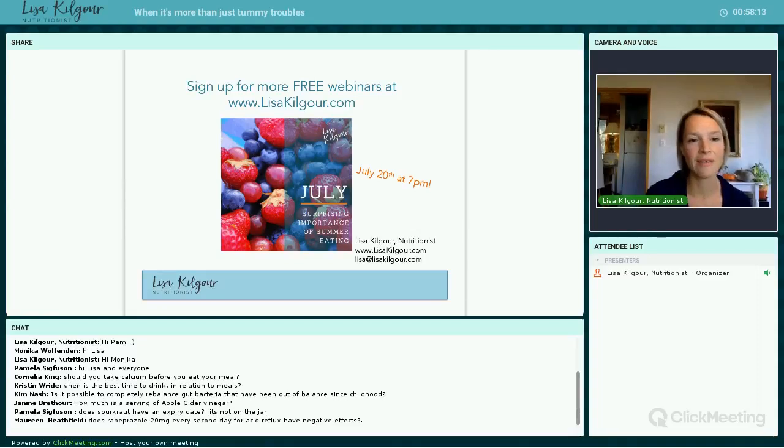Pamela asked, does sauerkraut have an expiry date? It's not on the jar. So with sauerkraut, you want to be looking for sauerkraut that's in the fridge and unpasteurized. If you live in the Okanagan, there's 2 big brands with a couple new ones. Bubby's and Cartines have been around for a long time. Cartines is quite sour. Bubby's is a bit salty. There's a bunch of new ones. I think it's called Farmhouse Culture. It's a fairly new one. There's new ones coming out all the time, and I haven't tried them, so I don't know what they taste like.